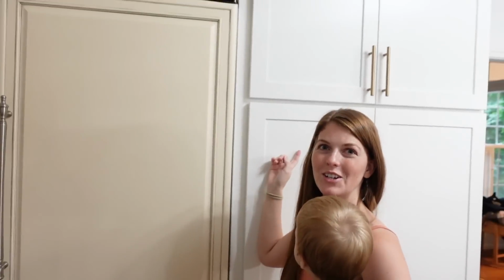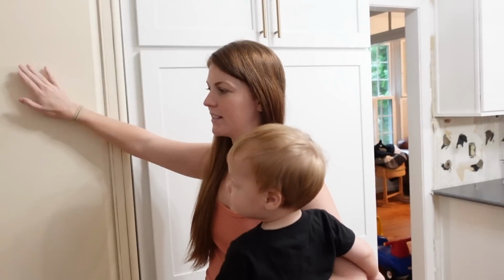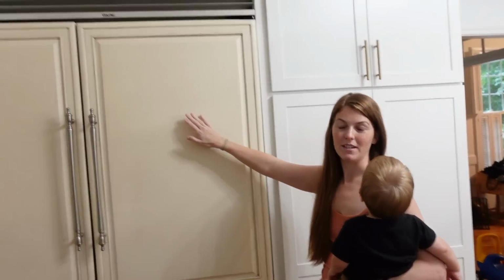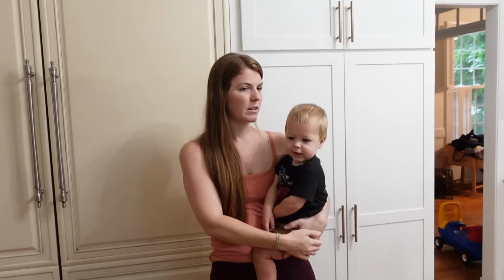Oh, you don't like the two different colors? To match this color. So, because we got this off of Facebook Marketplace. So, another way, just trying to save money, you know. So, we didn't buy any sort of custom. All of our appliances were off Facebook Marketplace. Yeah, we kept our appliances.